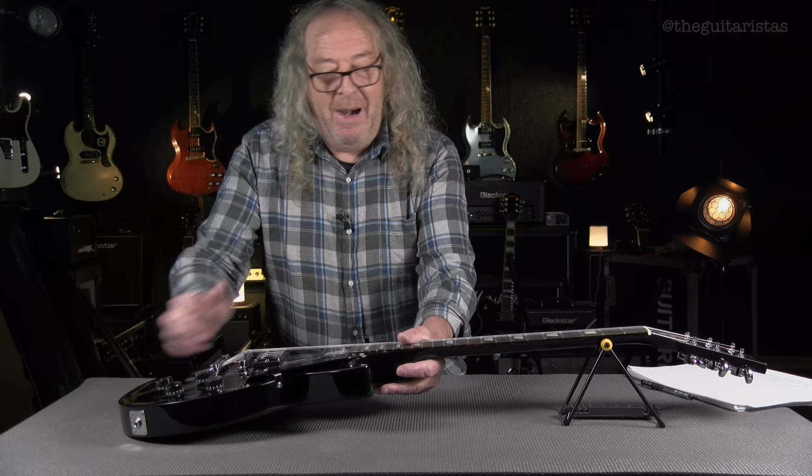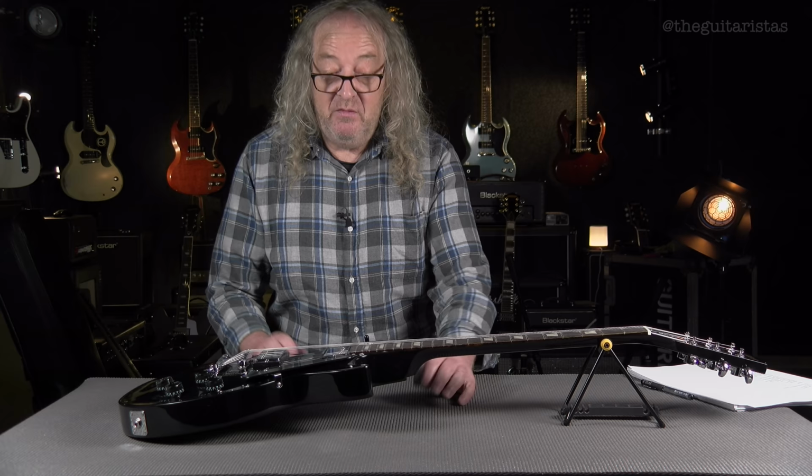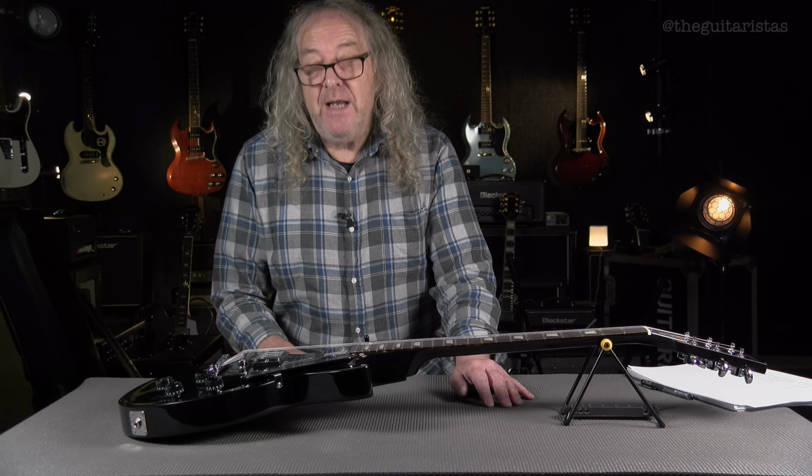And apparently the weight relief, or the ultra modern weight relief, achieves the desired effect of making it lighter without any degradation in the tone, I think it says on the Gibson website. So there you go. So it's got a rosewood fingerboard on this, proper rosewood fingerboard. It looks quite smart, I think.